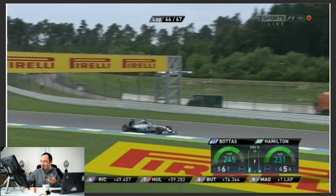So Bottas versus Hamilton. We see those two drivers, and the information that has been provided to us here is vastly different from the information provided at the very bottom, right? So it's not just a label and value. This is like Hulkenberg and 59 seconds 0.282.